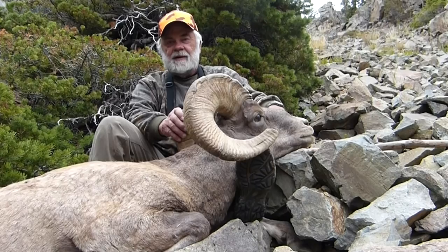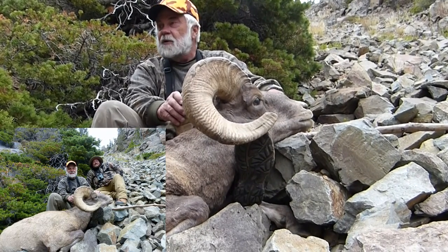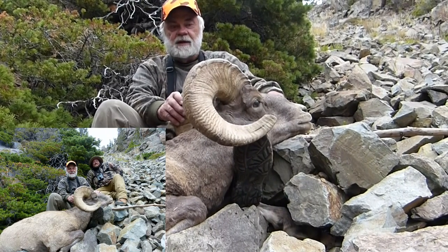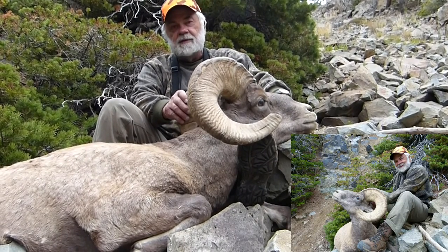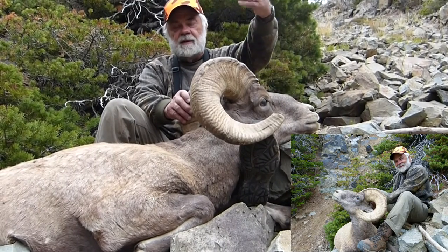Finally got the sheep. Been hunting about 5 days, went into Meadow Basin and hunted there for 2 or 3 days. Saw some sheep down over this edge and decided we couldn't get to them from the top, so we drove in on a road and tried to come up this morning from the road, and you can see it worked out pretty good. It's a pretty nice sheep.